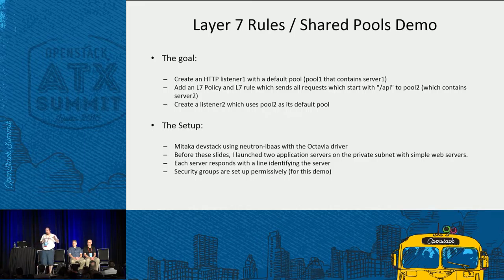as its default pool. The setup I've done here is just using Mitaka DevStack, what's in there right now, using Neutron LBaaS with the Octavia driver. Before these slides, I launched two application servers on the private subnet, with simple web servers that just respond with "you're on server one" or "you're on server two", so you can tell which pool you're reaching. The security groups in this particular demo are set to be pretty open and liberal. Obviously, in production, you would do it slightly differently.